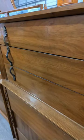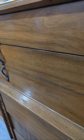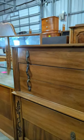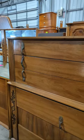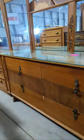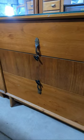So, MCM dresser with mirror and chest of drawers. $200. And there's the dresser. It's got a little boo-boo down here. This can be restored. Wow.